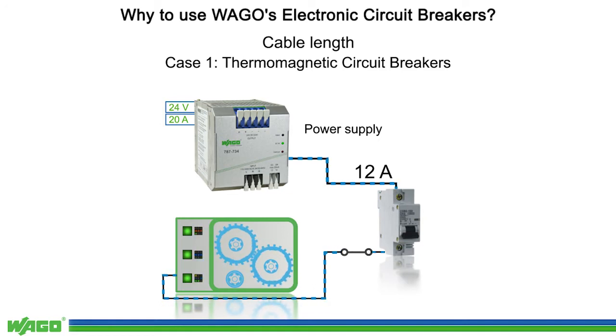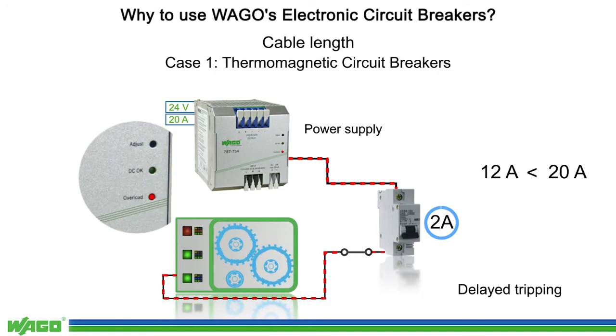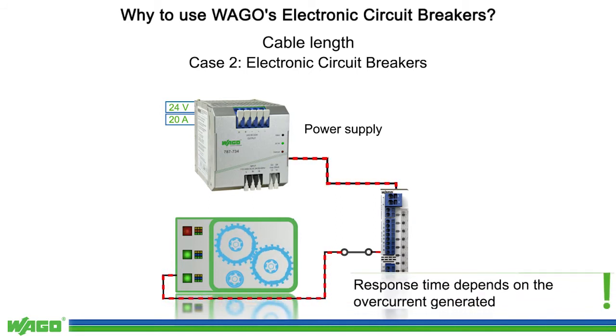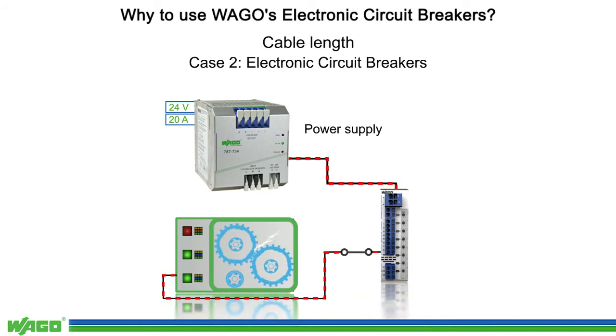Let's first have a look at a thermomagnetic circuit breaker featuring a nominal current of 2 ampere and trip characteristic C. Such a circuit breaker requires 10 times the nominal current to trip, that is 20 ampere. Due to the cable resistance, this value can never be reached, and the thermomagnetic circuit breaker cannot perform its protective function. However, if we use an ECB, it will permanently measure the current in the faulty circuit and switch it off after a certain time, depending on the value of the measured current. This period of time is 100 milliseconds with a current of 12 ampere.